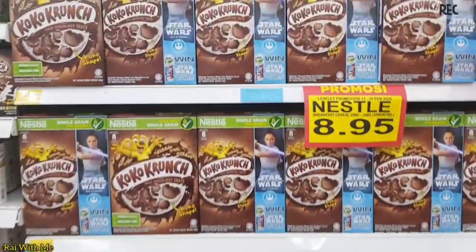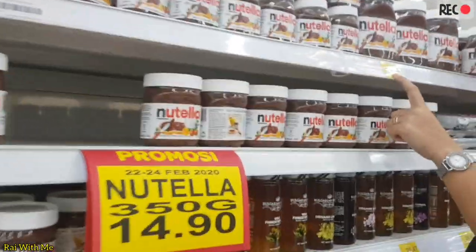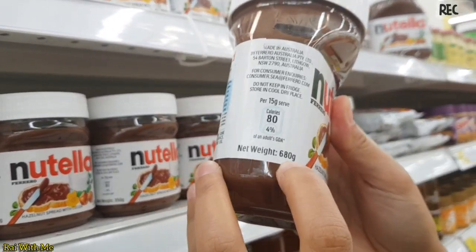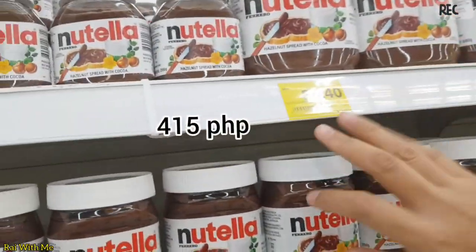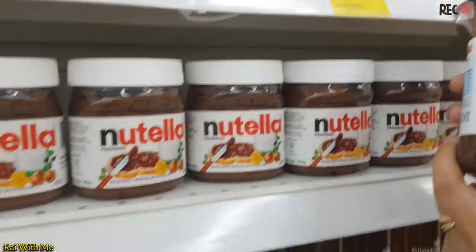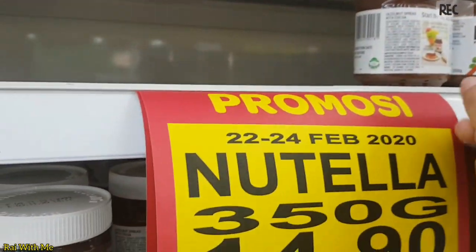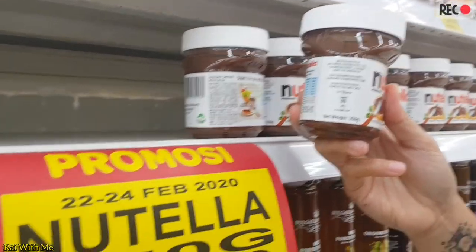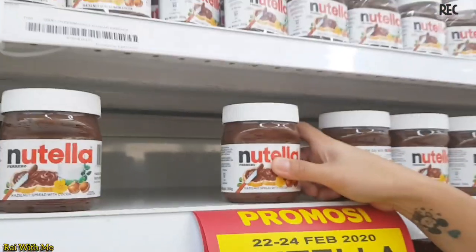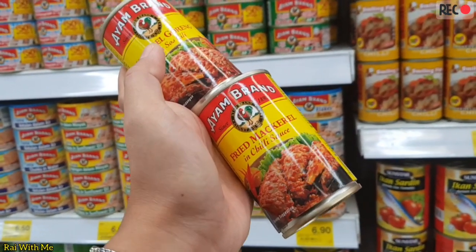Alrighty. See? This one. How many kg? This one is 680 grams. So, it's 34.40. So it's 680. And then how about this one? How many grams? 350. For 350 grams is only 14.90.